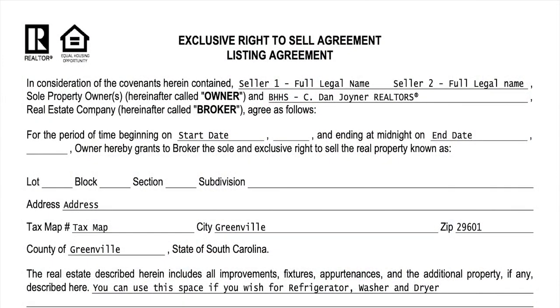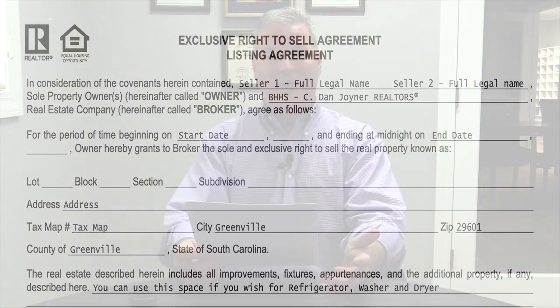The next section there talks about any other property that's going to be sold. Now remember, we don't sell personal property, but our lenders do allow us to have a refrigerator, washer, and dryer. For the most part, most loans allow refrigerator, washer, and dryer to be actually in the real estate contract. So if your sellers want you to just list that as part of the house sale, you can go ahead and put that there if you prefer, or anything else that's necessary right there, you can do so.